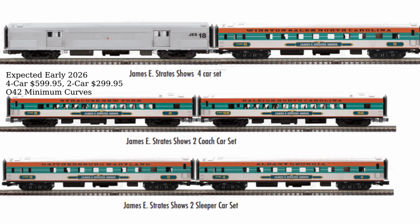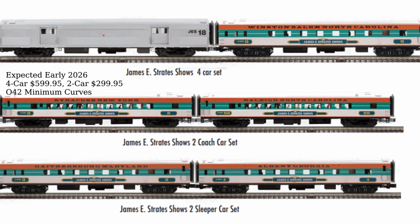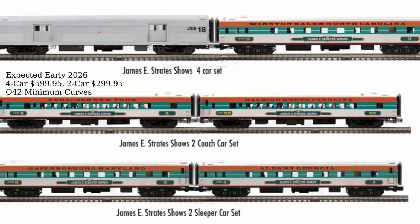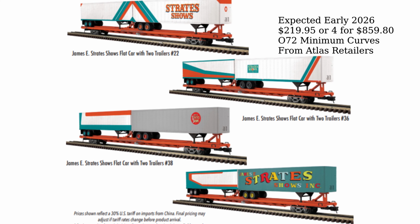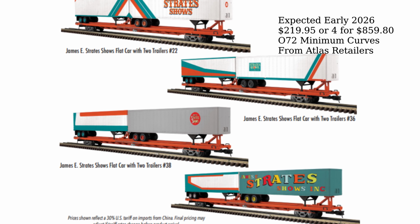Atlas has also expanded its offering of James E. Strates Shows items, including new 4-car passenger sets for $599.95, a 2-car coach set for $299.95, a 2-car sleeper set for $299.95, and 4 different flat car with piggyback trailer sets for $219.95 each, or $859.80 for all 4.